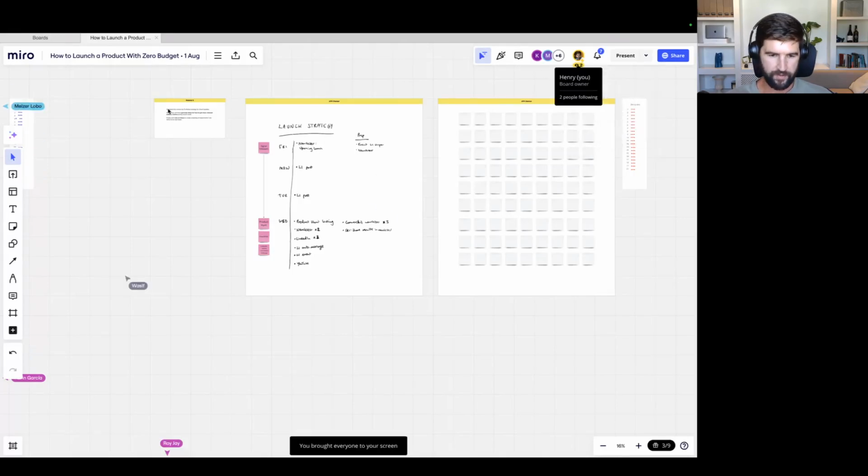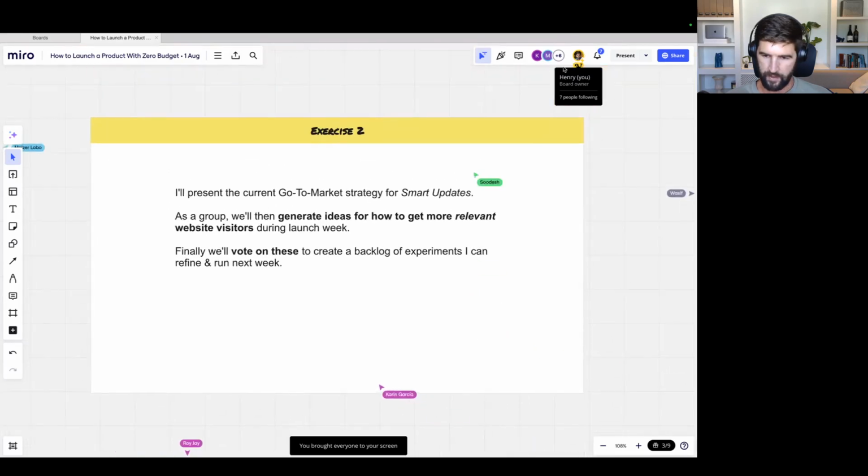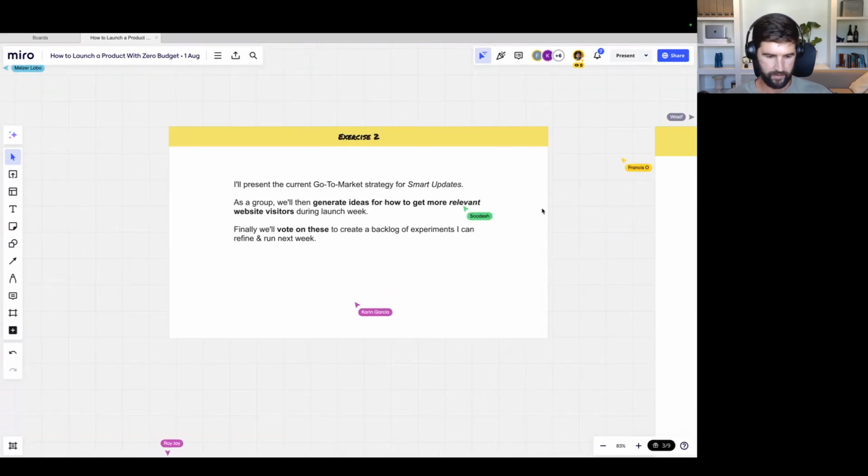So I want to bring everyone over to the next exercise. Specifically, what we're going to be doing here for the next 10, 15 minutes maximum: I'm going to present the current go-to-market strategy. Not that complex. Just talk you through what I'm going to be doing with smart updates. Then as a group, I want us to generate ideas for anything I'm missing, any other experiments I could run, ideas, input to get more relevant website visitors during launch week, with the goal, obviously, with a good landing page, of then converting them to users and ultimately customers as the next step.